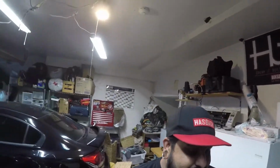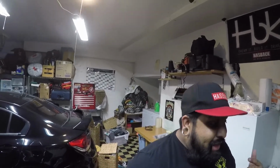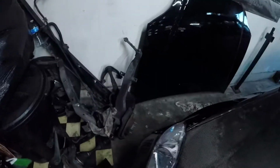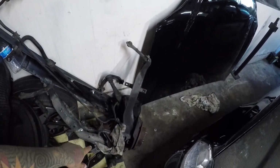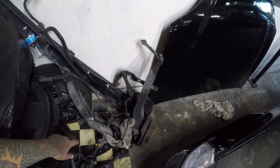The only thing that I'm probably going to have to replace is the brake lines, because I think he said that he chopped them just to get them off. And what I'm going to do is probably just refresh everything. As you can see, I'm going to change out the rotors. I'm thinking of getting the rear camber kit. I'll probably go with something simple like a Blox camber kit.